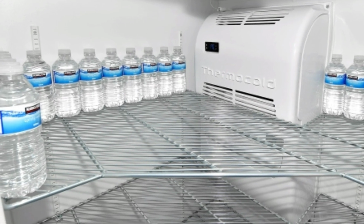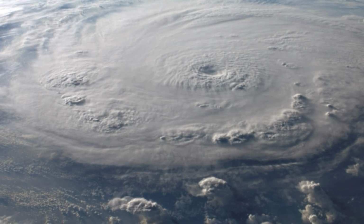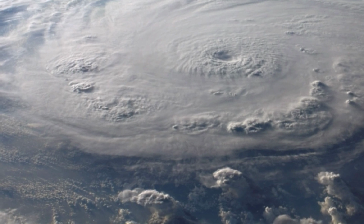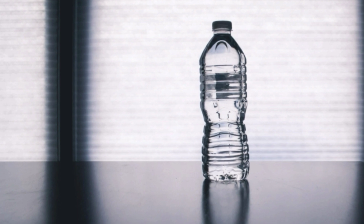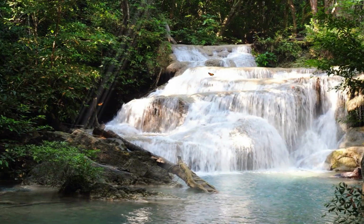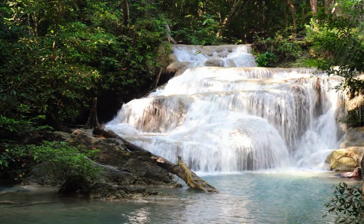Now, in our experience, when Irma came through, we were in Orlando, we still had running water, although it was non-drinkable. We had a boil notice out at the time, because there was just so much rainfall. Even though the water was running, it was not drinkable water. So keep that in mind. Having drinkable water is key. You must have water that you can drink.